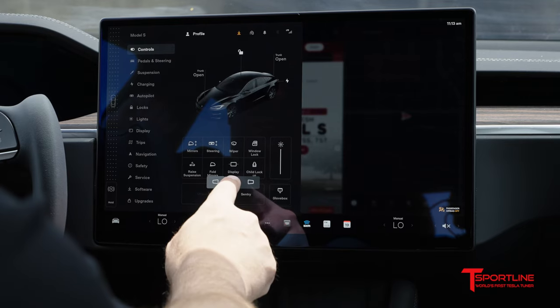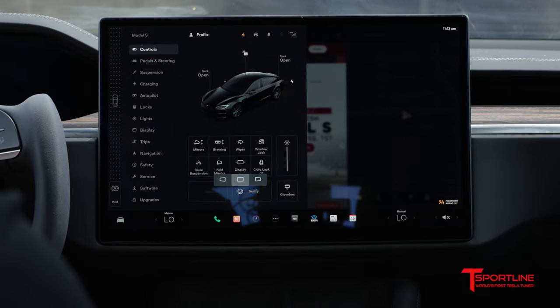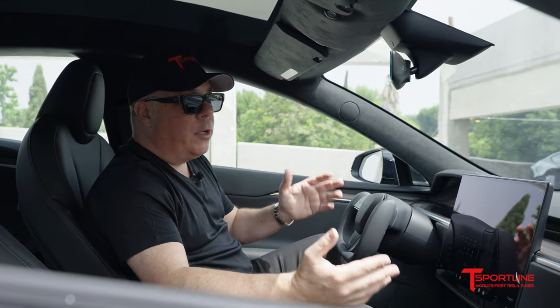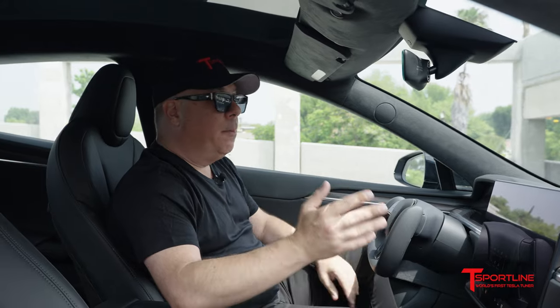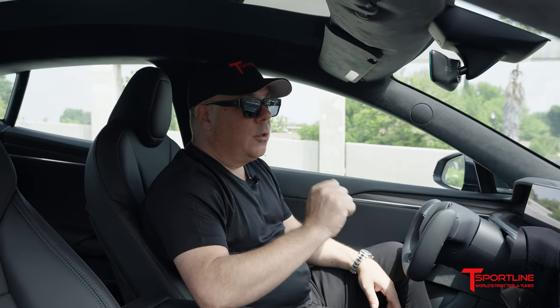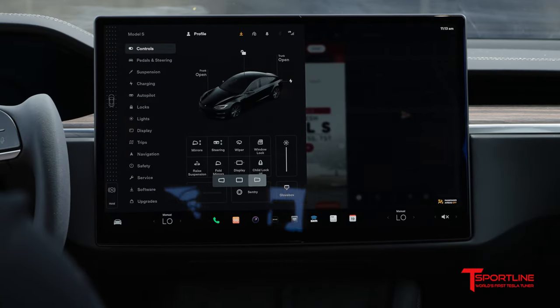Let's go ahead and move it back to the center for a quick comparison. So I've been used to this. I've owned Teslas for many years. You know, the screen never moved. It was always an extra large screen, and this is a very good perspective. But you know what? I actually think it's much cooler when it's facing towards the driver. Now, let's move it towards the passenger and see what that does.